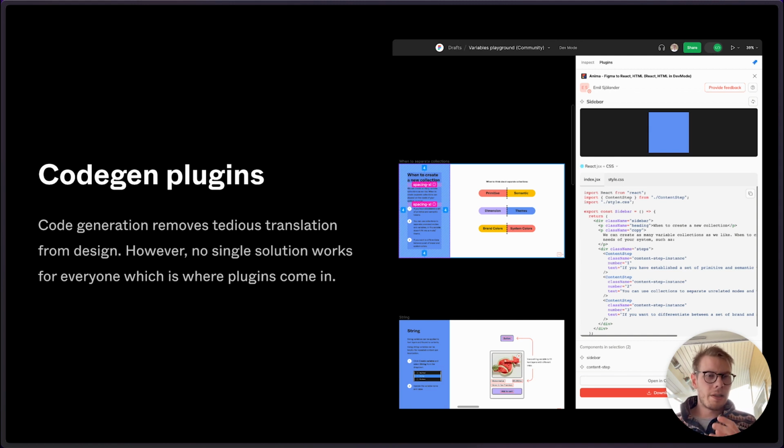And again, here we also support private plugins. So organizations with their own design systems can easily write a CodeGen plugin so the code that's being suggested in dev mode matches the actual code you should be writing. So this is also a great way to enforce good practice in design system usage within your organization.